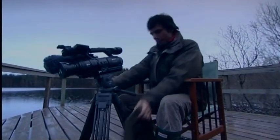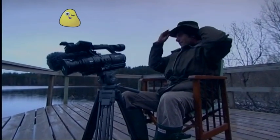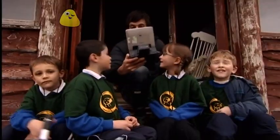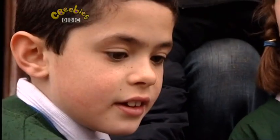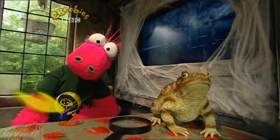So I set up my camera and waited. Take a look at what I found. I think I know what that thing was over there. A beaver. I can see a beaver. Aha. While swimming along there was a beaver. There's another beaver. Great detecting. Mission complete. Over and out.